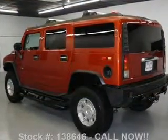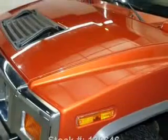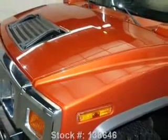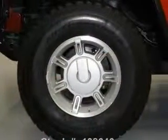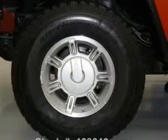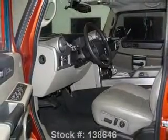This vehicle has both. Plus, enjoy these notable features that are included in this vehicle: air conditioning, power door locks, power windows, power steering, cruise control, an alarm system, an AM/FM stereo with a CD player, an adjustable tilt steering wheel. Let us put you in the driver's seat today.